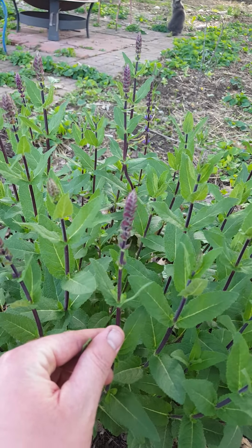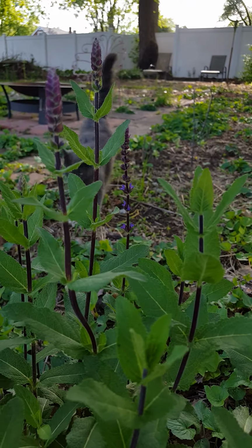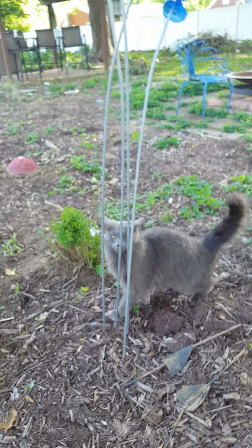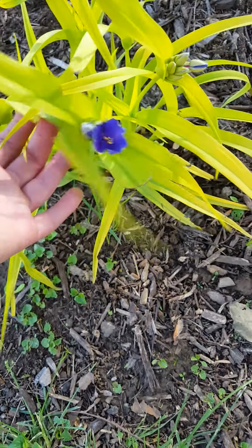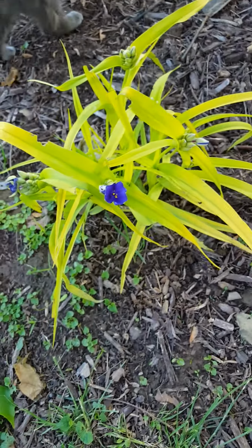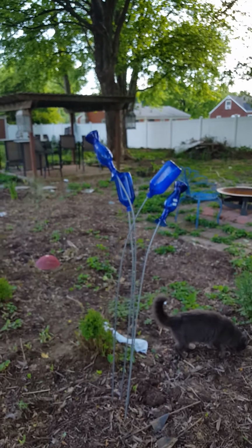There's the salvia I was talking about. Purple salvia. Budding. There it is, blooming a little bit. Purple salvia. Here is another, really, bull in a china shop. Here's another spiderwort. This is a chartreuse one, very pretty. And I guess since this one is in part shade, it's still got its blooms on it. Edgar. Hey. That's my blue bottle art, garden art.